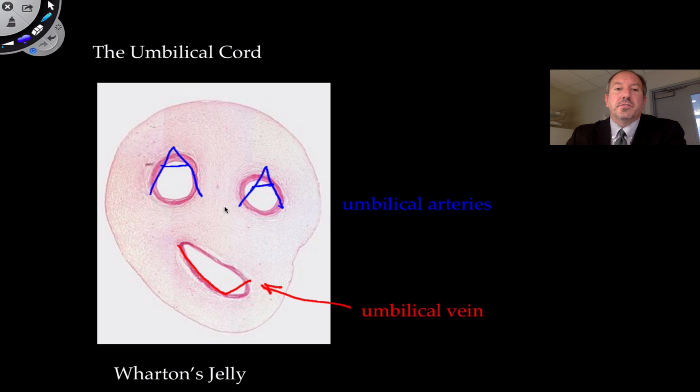Now, these blood vessels are not just freely floating in the umbilical cord, they're actually enclosed in this mucus protein jelly-like material called Wharton's jelly, after the person who first identified this material. This jelly reminds me of the jelly that's found in the eye, if you're familiar with the structure of the eye, the vitreous humor. So it's this jelly-like material, and it's very interesting, this Wharton's jelly.